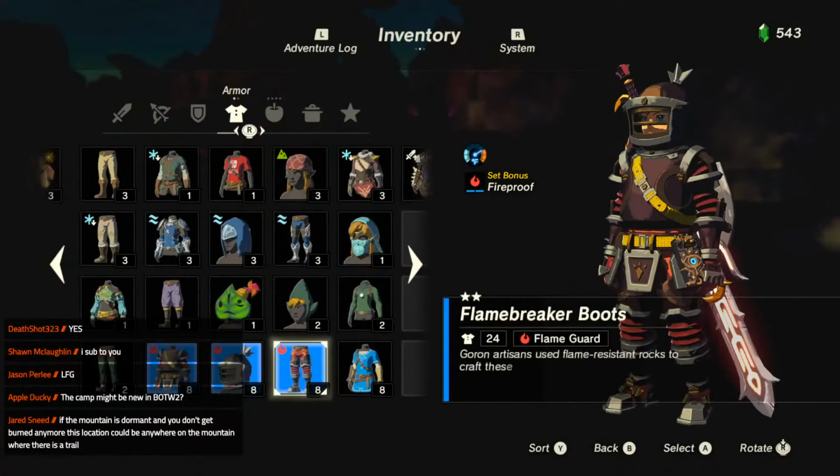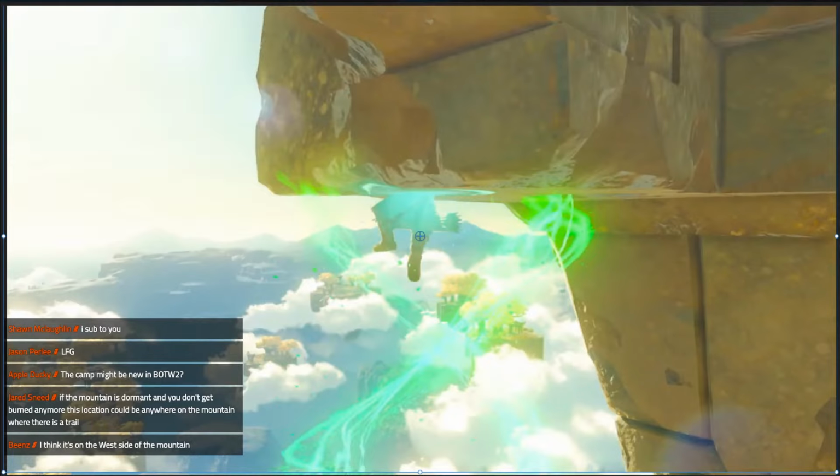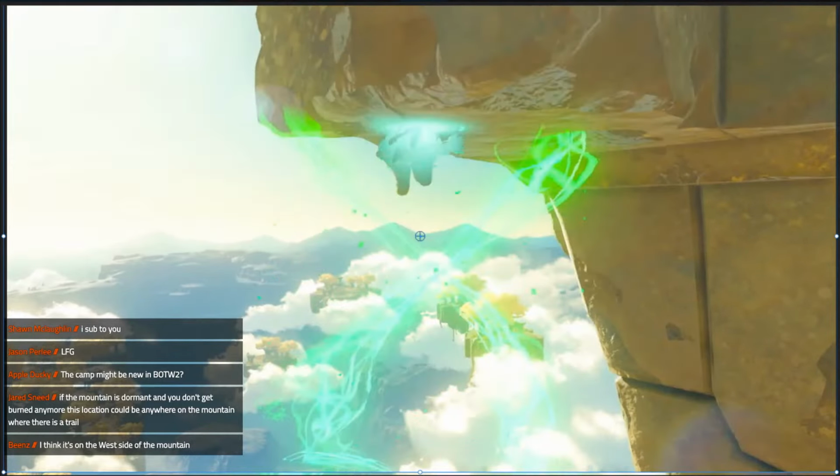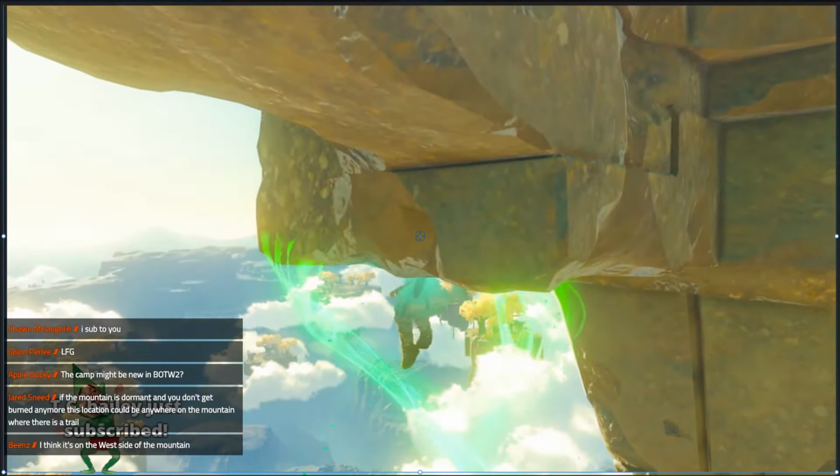That one was really speculative. We'll go on to something else here. We'll go to one that I actually know about. So fast forward the trailer here. Okay. This one is actually right above the Ridgeland Tower.